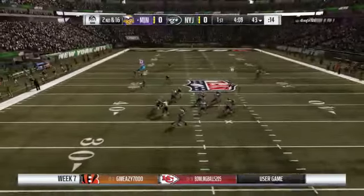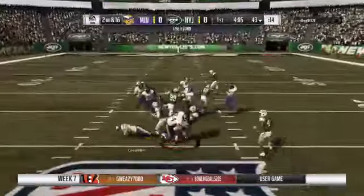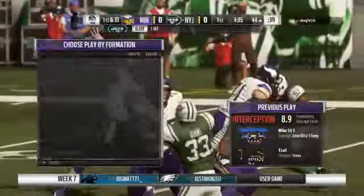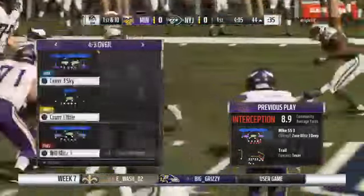Now a second down throw for Cousins. Looking for Diggs, and it's intercepted. Darren Lee picks it, and the return comes to a halt right at the 44-yard line. They are in a zone.